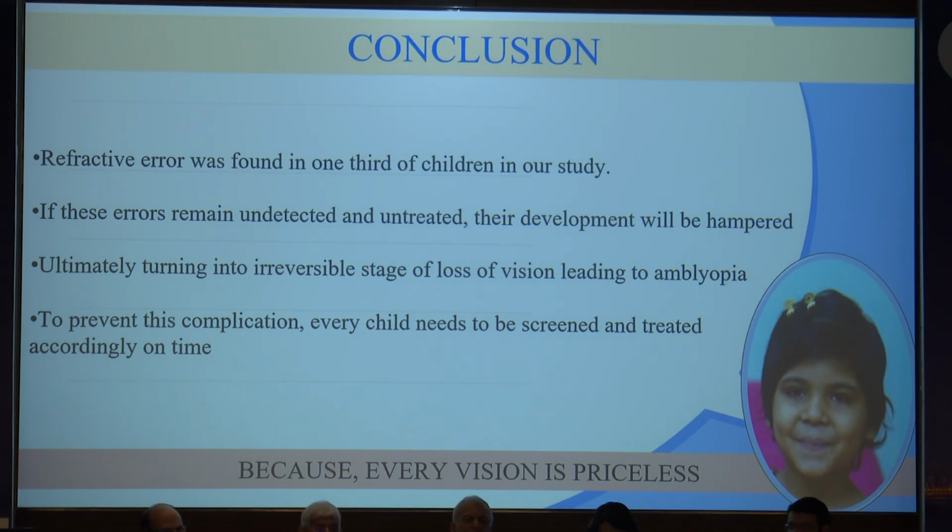One third of the population, our children, were suffering from refractive error. And if this error remains undetected and untreated, development will be hampered. Ultimately, this will turn into an irreversible stage of loss of vision, leading to amblyopia. To prevent this complication, every child needs to be screened and treated accordingly on time, because every vision is priceless.